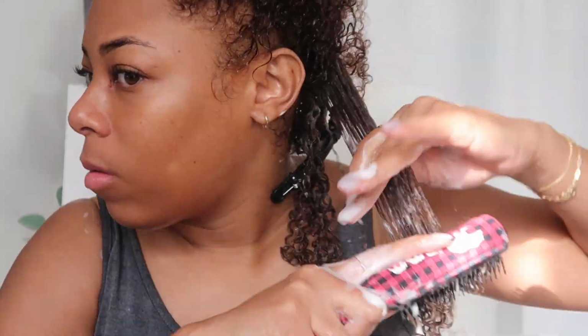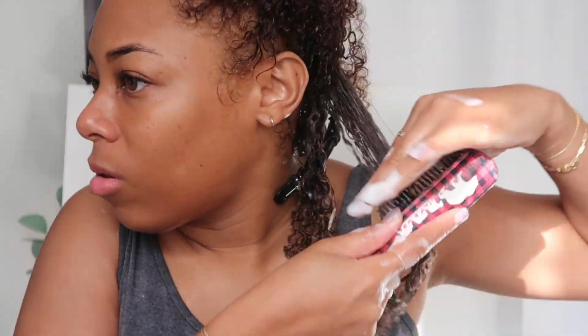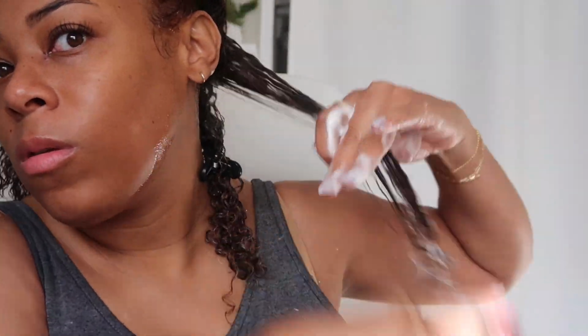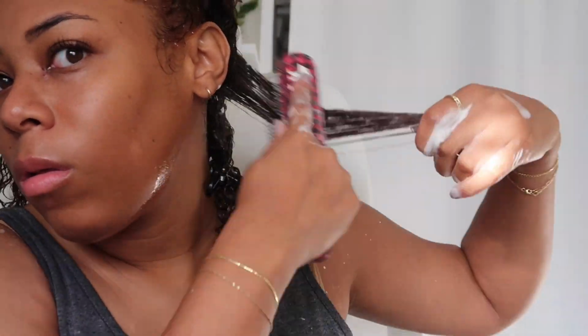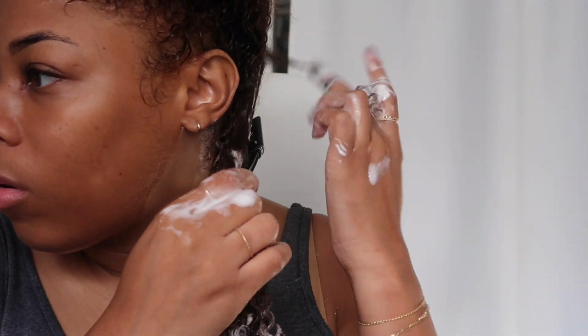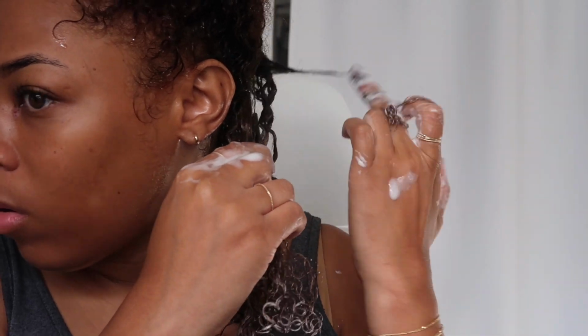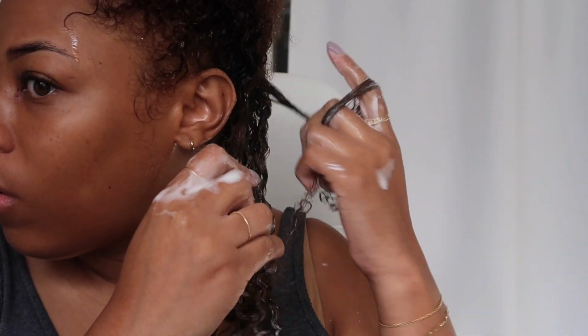The Dew in general, all their products work really good for your wash and goes. I apply a generous amount to my hair. It needs to be wet. My hair needs to be wet when I apply this mousse. I brush it, so I'm detangling it. And then I do like to shingle my hair. It just helps me out a little bit. So that's just twisting the hair around my finger and then continuing that process all throughout my head.